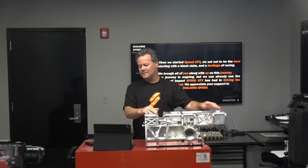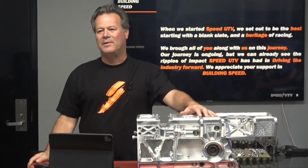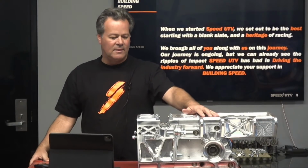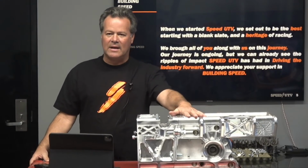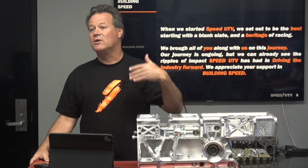By doing that, we open up our competitors to get crafty and creative. But this bulkhead obviously was an in-house design, something we built originally for the Unicorn, and then turned it into the UTV.